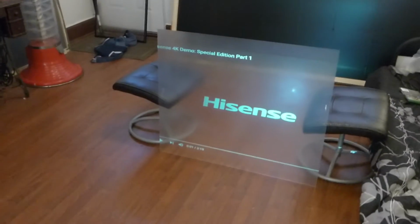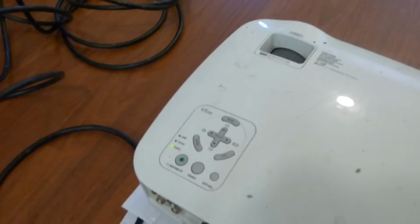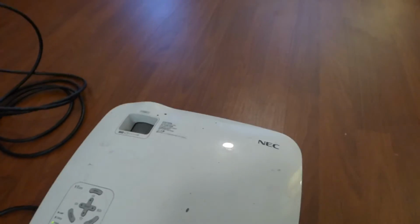All right, so let me get over here really quick and show you this demonstration. Oh, and just to add real quick, you don't have to have an expensive projector, because I get that a lot in email. People want to know exactly, do you have to have an expensive projector to execute these screens? You don't. With any of our screens, here's my projector, the NEC VT595 projector. This projector is somewhere between $60 and $80, depending on where you go. So you do not have to spend a ton of money on an expensive projector to run any of our screens. All right, so let me go over here and start this.